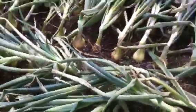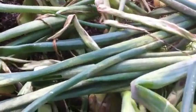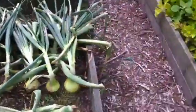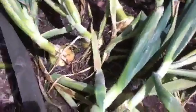I did pull one the other day because I wanted to test it. I don't know which one it was. I don't just want to be pulling them all up willy-nilly. No, I'm not going to find it. I didn't think I would. Right, well, anyway, you'll have to trust me on this. They're really, really good. Size comparison to my hand. You see, so they are good. So I'm not worrying about them.